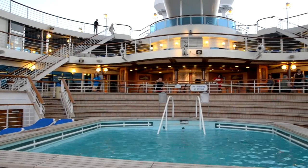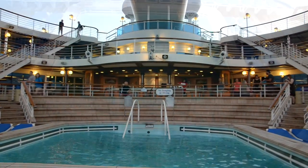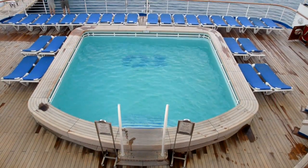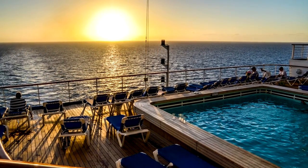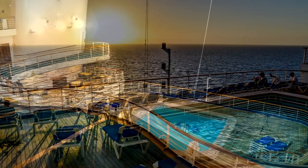Beautiful seating, and you can have this amazing view. I like it because right there you have the bar, there's the buffet. So you can grab some food from the buffet, come right out here and enjoy your meal. And look at this beautiful view off the back of the ship.